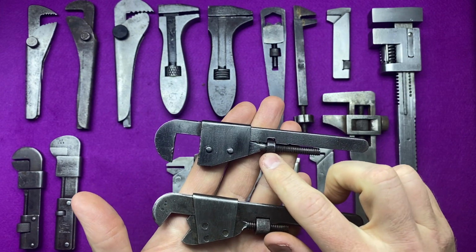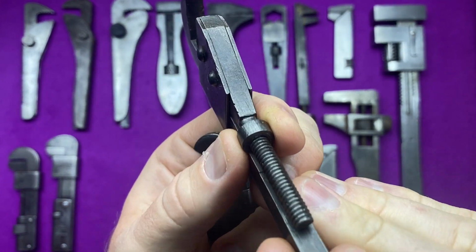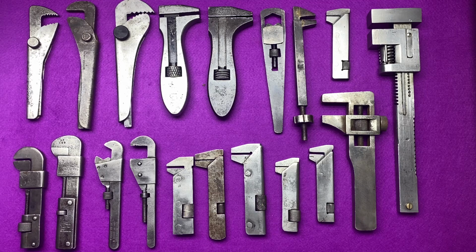It's got no knurling, and it's not round, it's been ground. It's quite uneven, if you can see. But yeah, really, really nice. I have several of these and they fascinate me. I don't know why. It just captures my imagination.